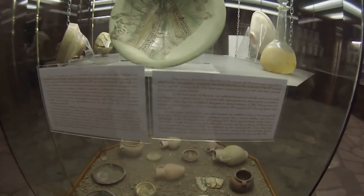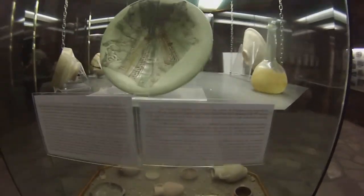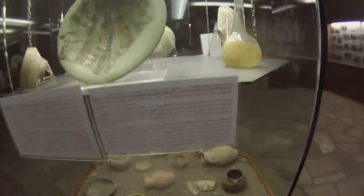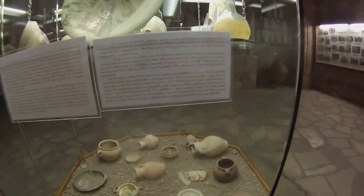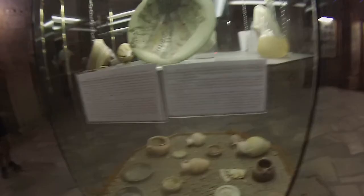A street in Nova Scotia. It yielded a hoard of rare finds dated from the beginning of the 13th century and mid-14th century. The finds were excavated from a built well, which probably belonged to a nearby house. I'll let you read it properly. If you want to read all the information, just hit pause.